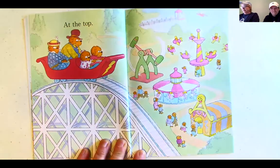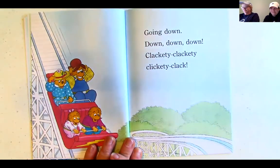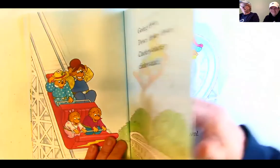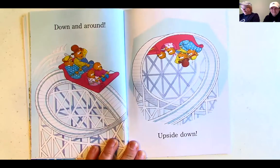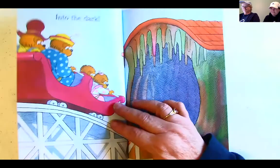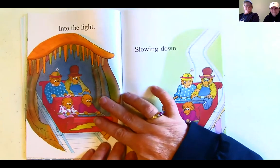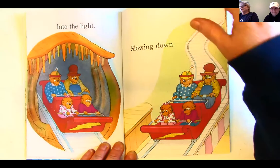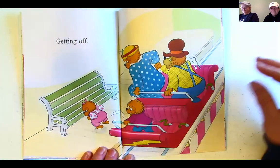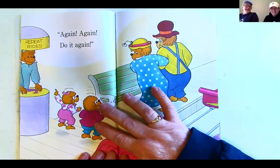At the top. Going down, down, down. Clackety, clackety, clickety, clack. Down and around, upside down. Into the dark. Into the light. Slowing down. Getting off. Again, again, do it again.